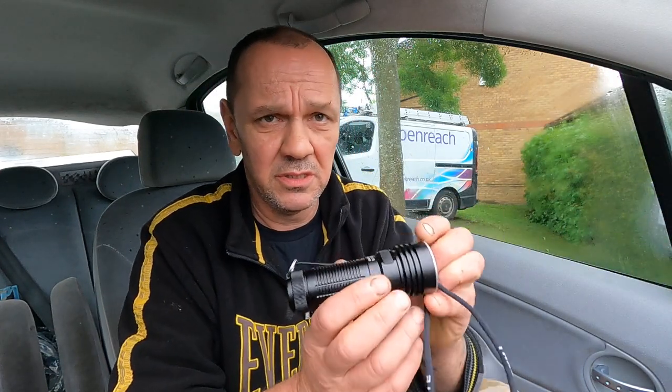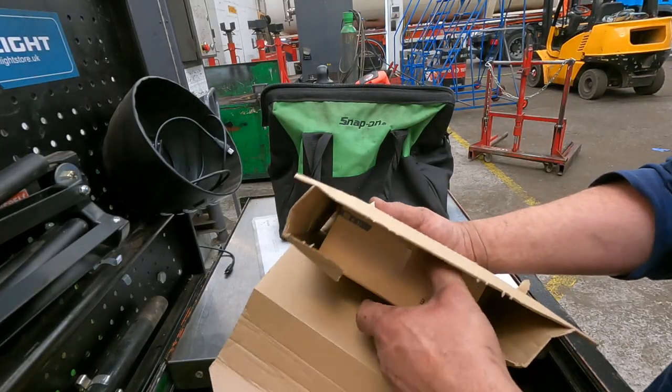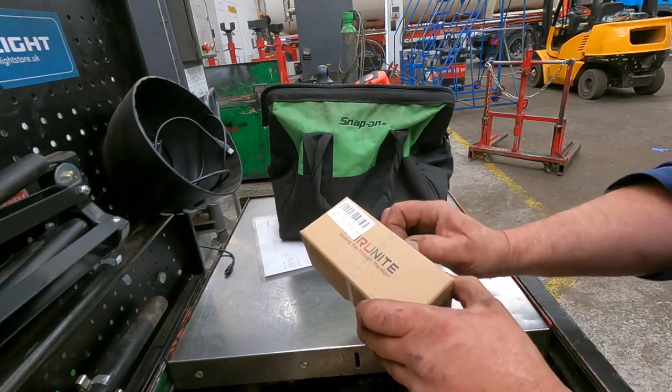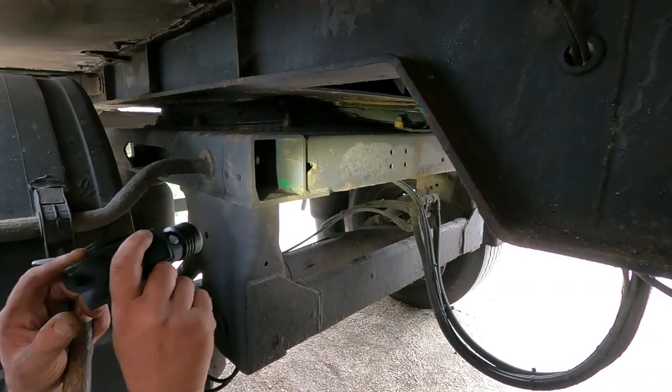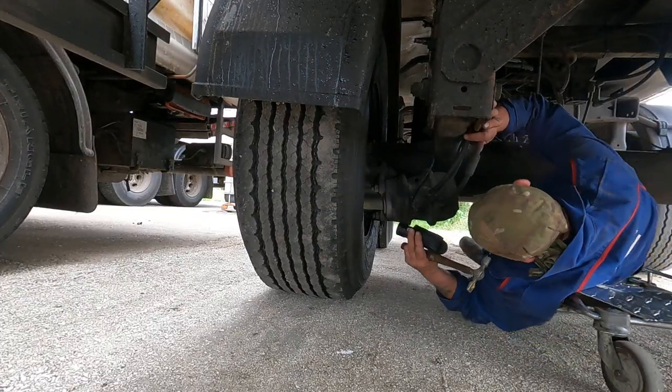So yeah, my first choice is this torch, okay? Now, I bought one and I have had it delivered, and as it happened, the works torch was flat. So I took this out on my usual rounds, which is going and servicing trailers out in customers' yards.